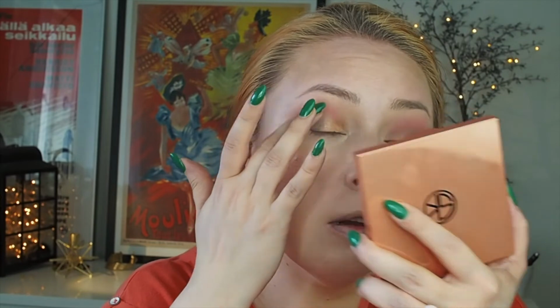Not so good with a brush. Let's try with a finger. Finger applies better. Again, a little bit of the same issue that it doesn't stick very well to the areas where there already is eyeshadow. The formula is so dry that there is kind of nothing to grip on anymore. I think I could have chosen other shades today. This is not working that well.